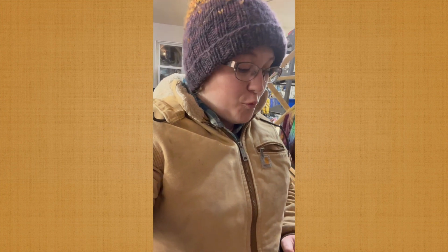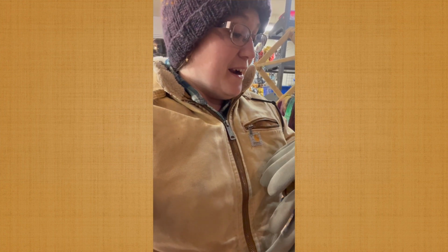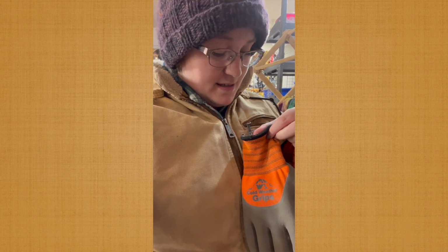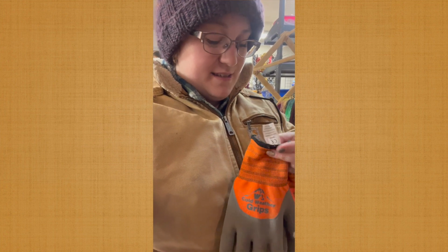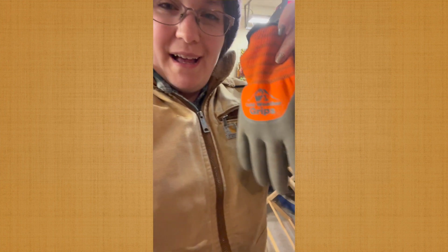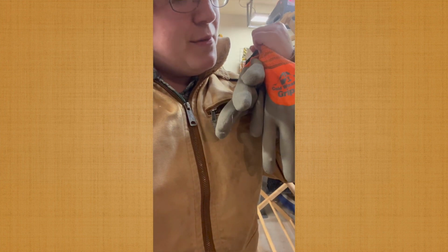So something I did want to talk about while I am here is, what do I wear when I do my chores in the winter? Because it can get pretty chilly and I need the use of my hands. So I figured I would tell you guys. I wear cold weather grips by, what company are these? I get them at our Farm and Fleet. They might be WL, I think that's the brand.